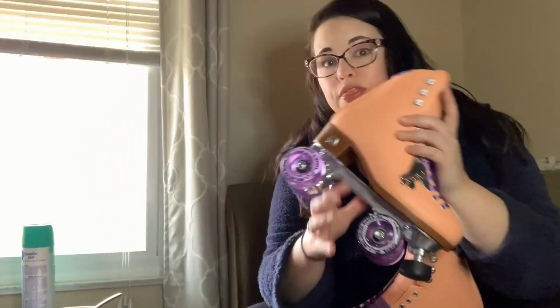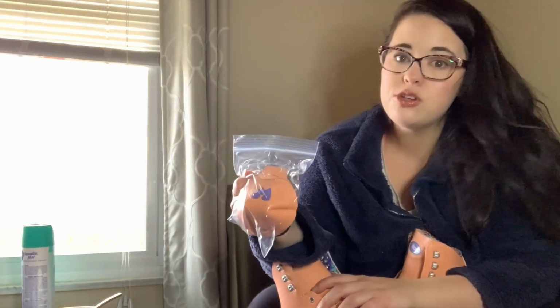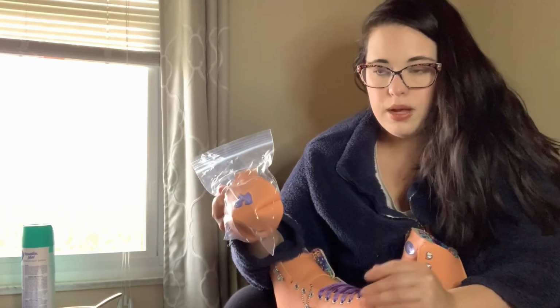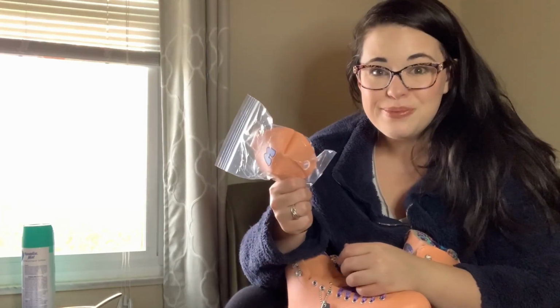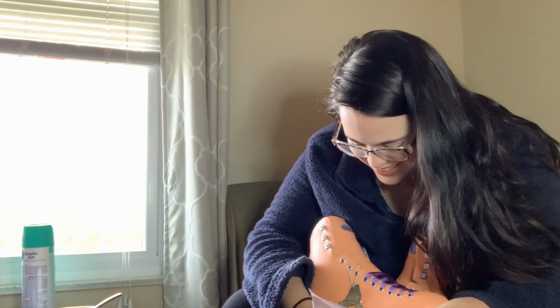Here's the other one. This is gonna be amazing. They come with MOXI toe pads that are the same color as the Beach Bunny skate. So that's gonna be super awesome, because my MOXI toe pads I bought were for my lollies I was going to have. So that's super awesome. I'm just so excited. Okay, let me go ahead and put these on and see if they fit.